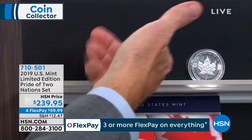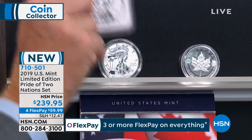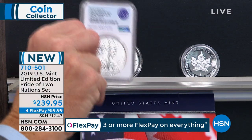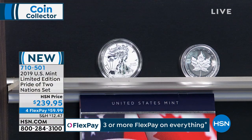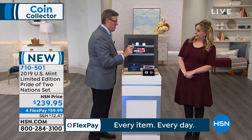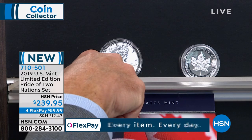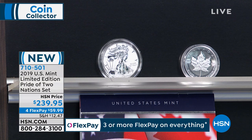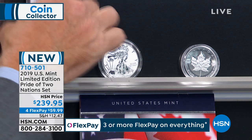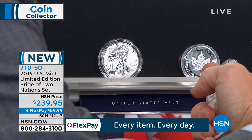Now, people are going, oh yeah, but they made a trillion of these. No, no, no. This is the rarest American Silver Eagle. It's $9,000. The next rarest American Silver Eagle is the 1995 W, in this condition $25,000 to $30,000. The next rarest American Silver Eagle is this one. The one after this is the 2006 reverse proof American Silver Eagle. It's a $1,500 coin. So you've got $9,000, $30,000, $239, $1,500.